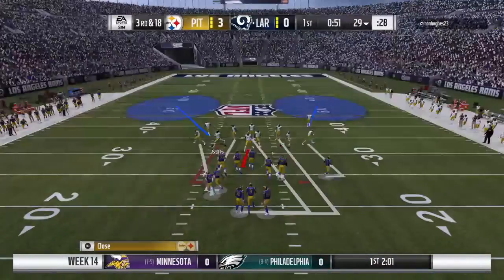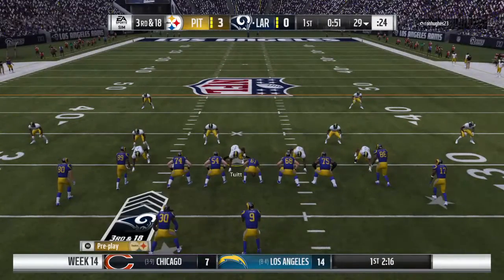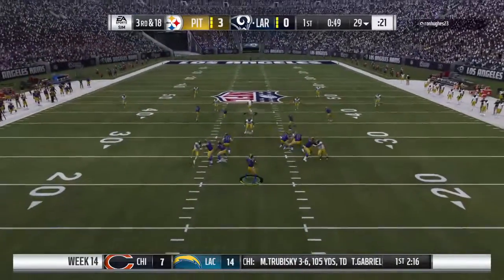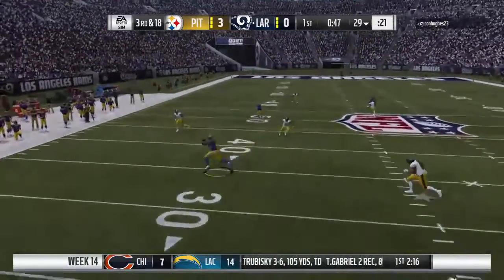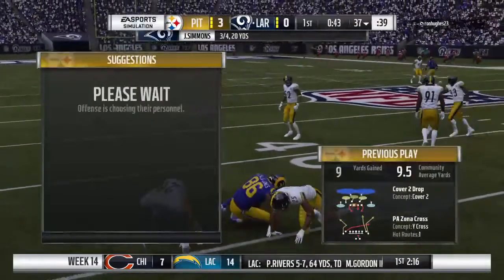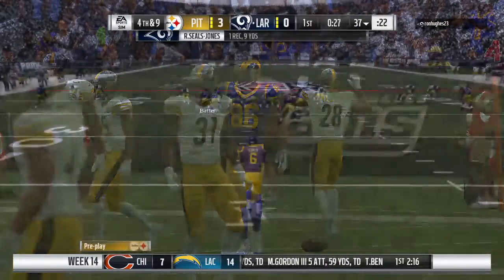An incomplete pass on that last play, and that means they'll need to come up with something here on third down. Throwing on third and long. Simmons. And he goes back with one complete. And he'll be brought down right around the 37. They do get 9, but it leads to fourth down.